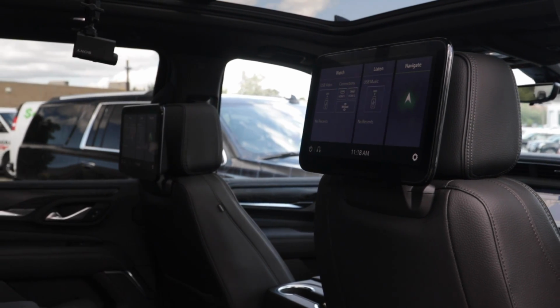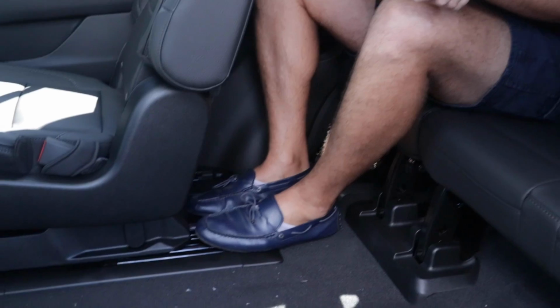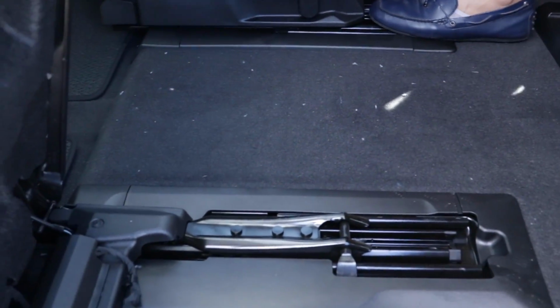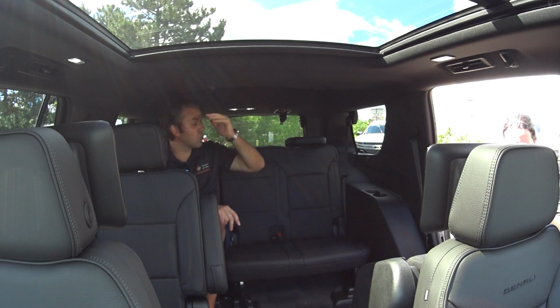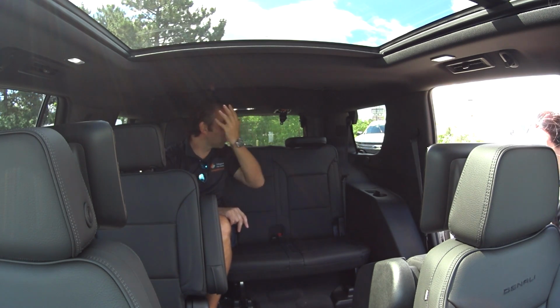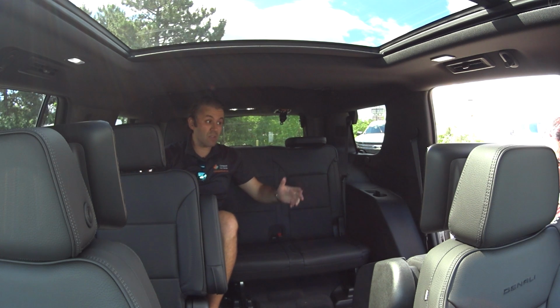What I do love about this model is specifically how the seat is folded. It's so easy to get in for someone my height. Very accessible, and I love the seats in the back. Massive and nice and comfortable. In terms of headroom, as you can see, quite a lot of headroom and much more comfortable than any standard SUV, which is why these things are huge.